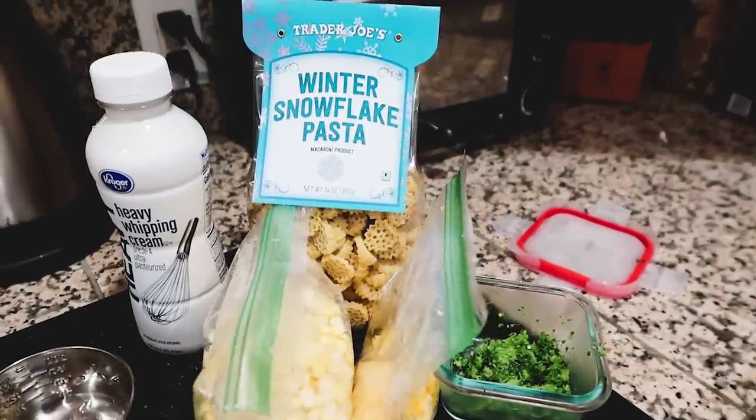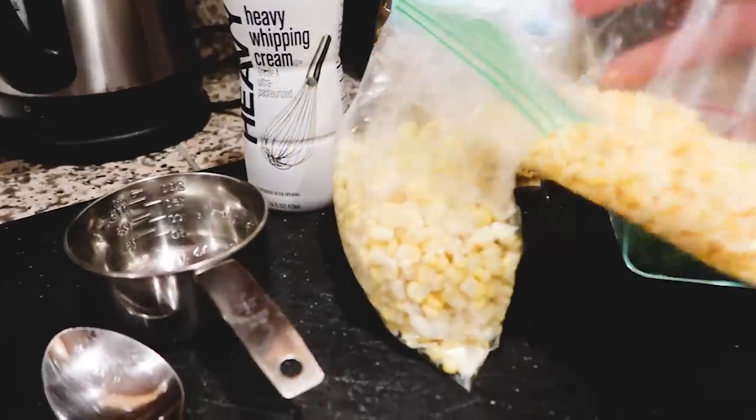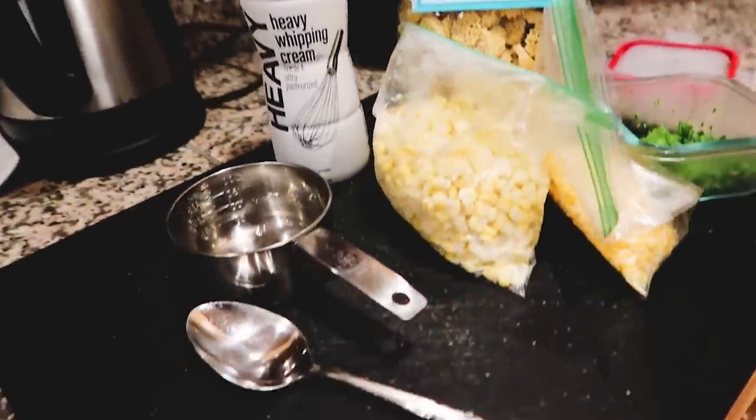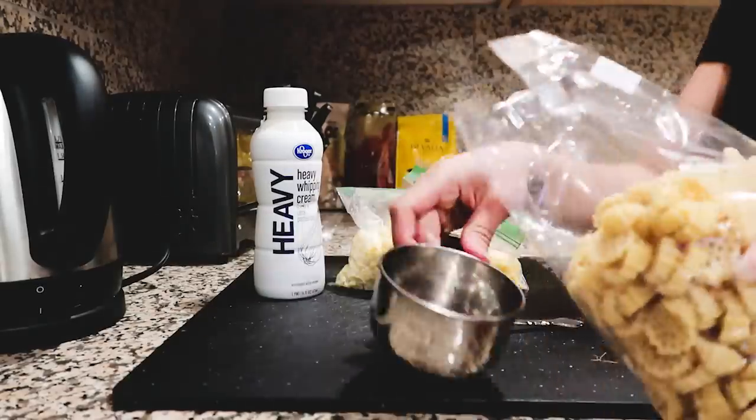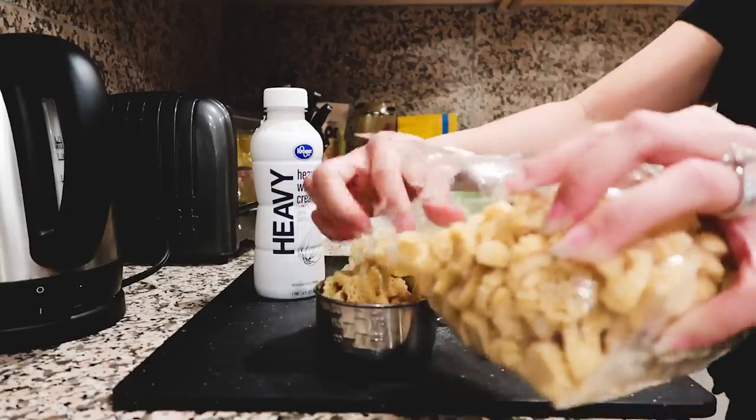Aliana loves to eat pasta for dinner, so I'm going to make a quick and easy recipe that will take you less than 10 minutes. And what I am using is going to be some pasta, corn, cheese, broccoli, a little bit of heavy cream, and that's it.